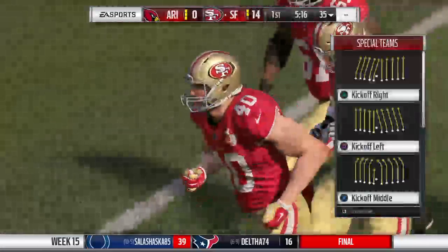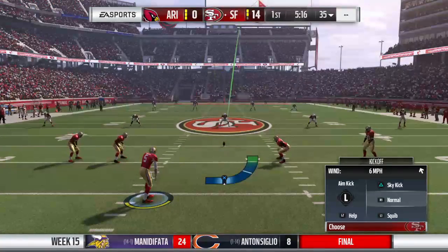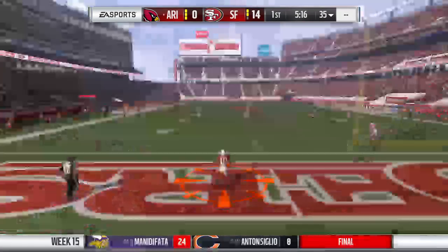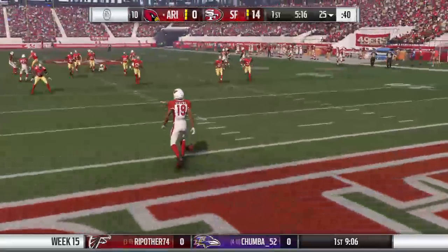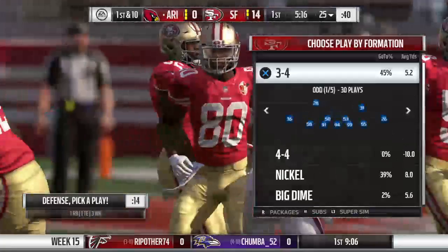A nice, tidy little drive there, getting the ball in excellent field position, and only one play to score it. And following the touchdown now, it's Bradley Pinion on to kick this one away. That'll be taken in the end zone, and he'll elect not to return this one, so they'll bring it out to the 25 on the touchback.